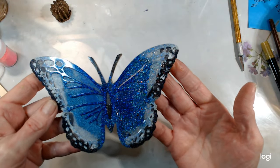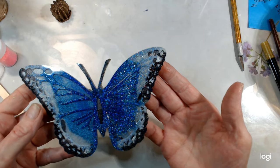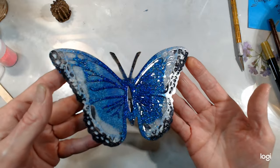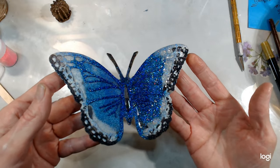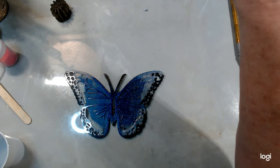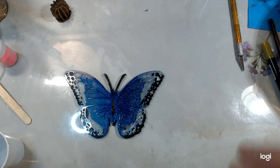Yeah, see, look at that. That's what we were supposed to have. See all that glitter? Yes, that's it. Not half, like lungs. So I'm gonna let you guys go right now. I'm gonna finish it and then I'll show it to you again.